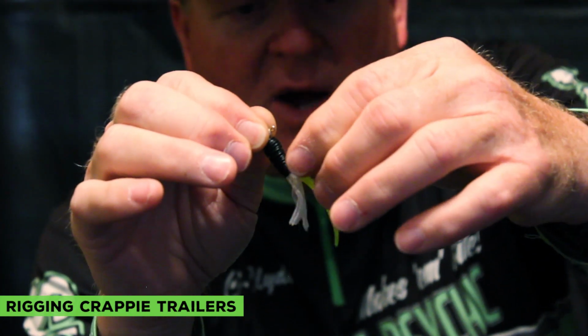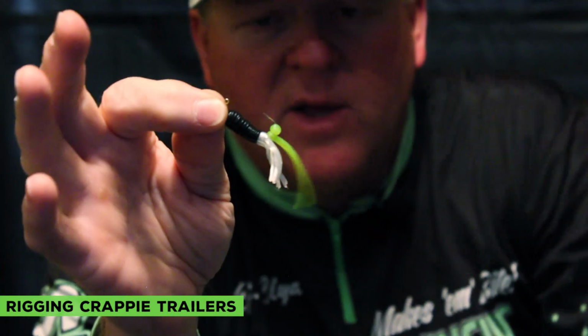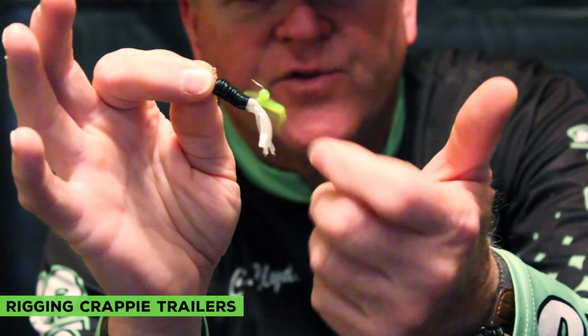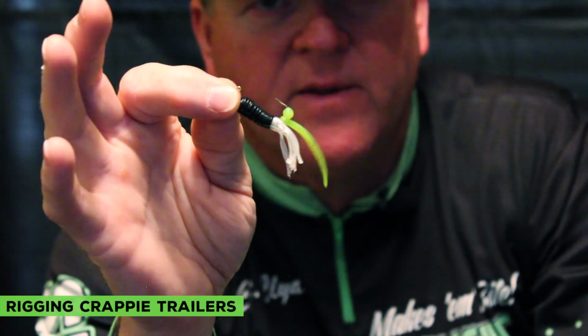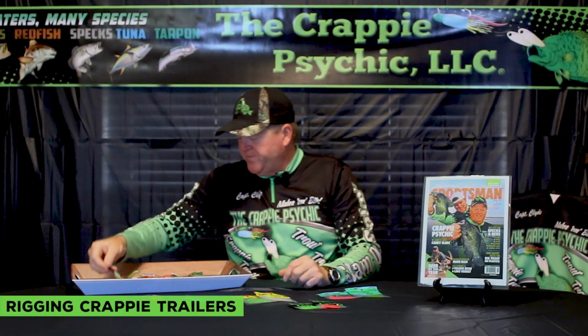That's what we recommend. Now, can you change up the colors? Sure. There you have it. That's simple. You just doubled your action, doubled the vibration of your bait by adding this trailer on there, and also added a lot of scent because the trailers are scented and the ammo is scented. So there you have it. That's the crappie trailer and the crappie ammo, and that's one way to use it.